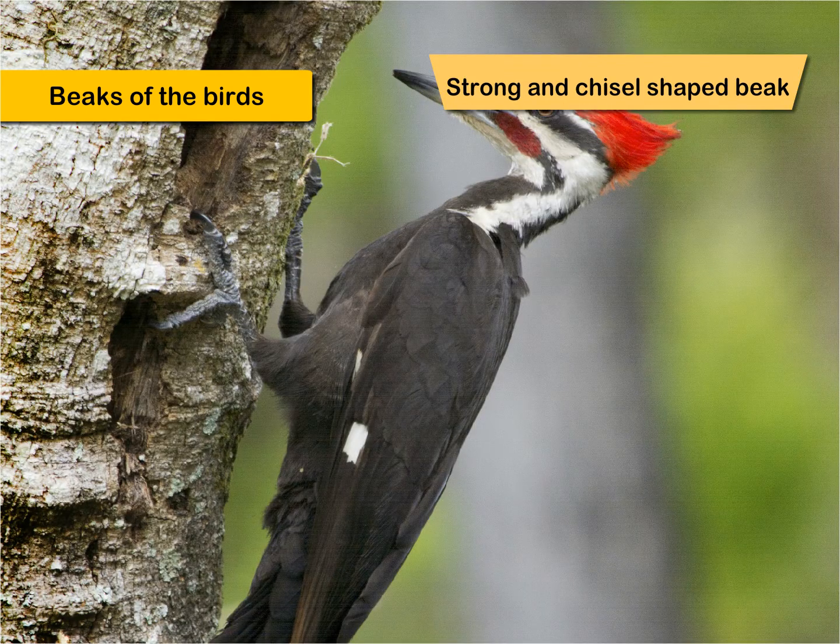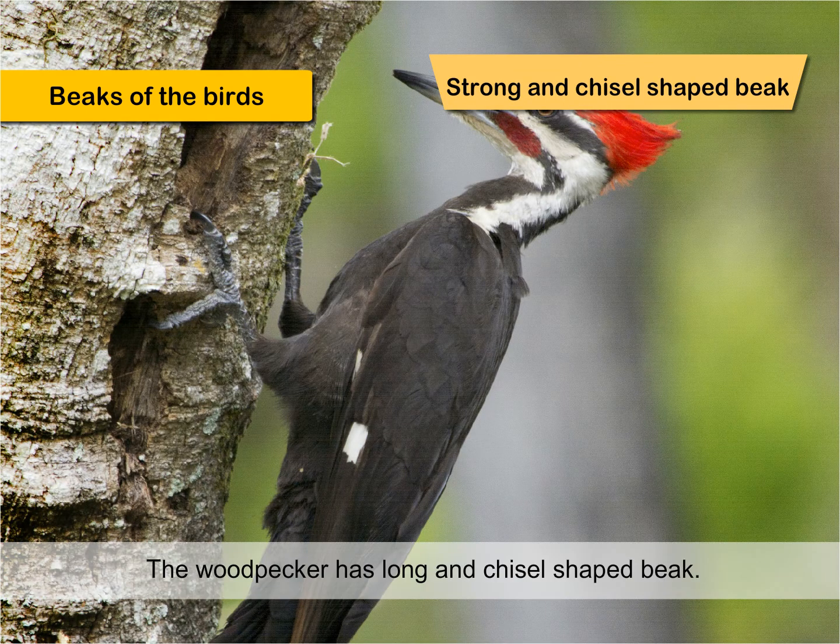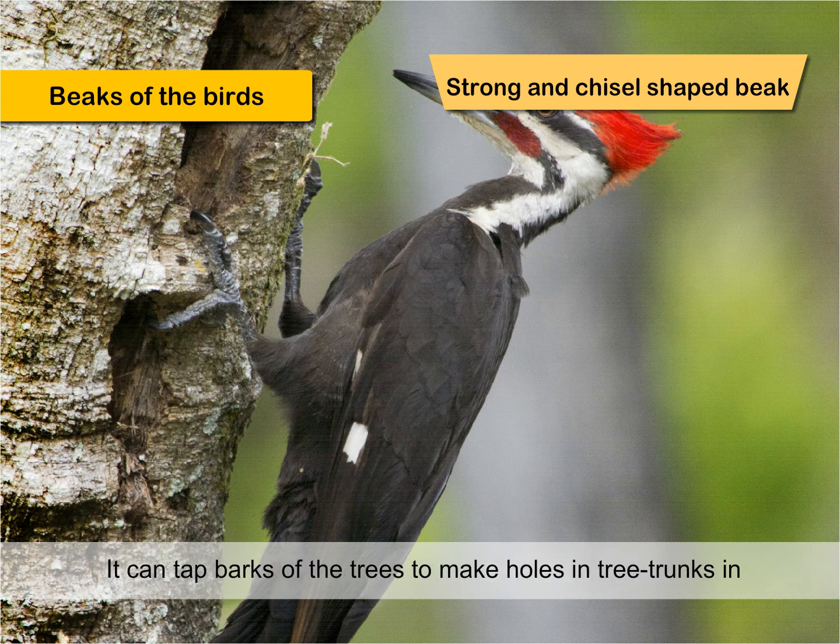Strong and chisel-shaped beak. The woodpecker has a long and chisel-shaped beak. It can tap barks of the trees to make holes in tree trunks in search of insects. It then pulls out insects from inside with the help of its long, sticky tongue and eats them.